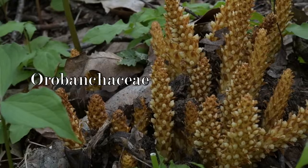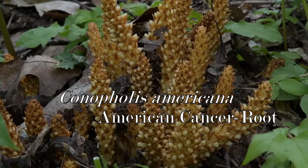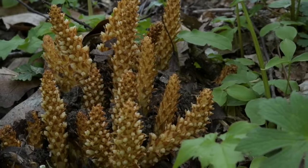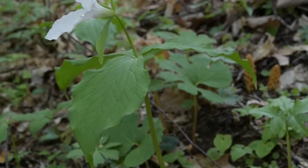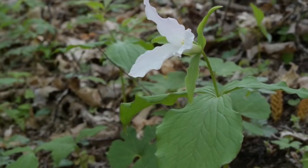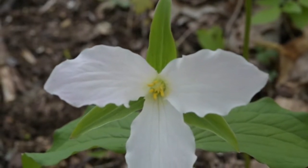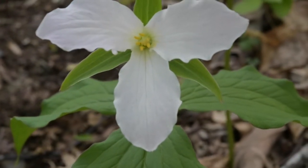This is a member of the Orobanchaceae, a parasitic species. This is Conopholis americana, and it's growing underneath one of our oaks here, and just above it you get to see Trillium grandiflorum. Trillium grandiflorum is one of the larger flowered species of Trillium here, and it's completely white with green sepals that are a little bit farther back.